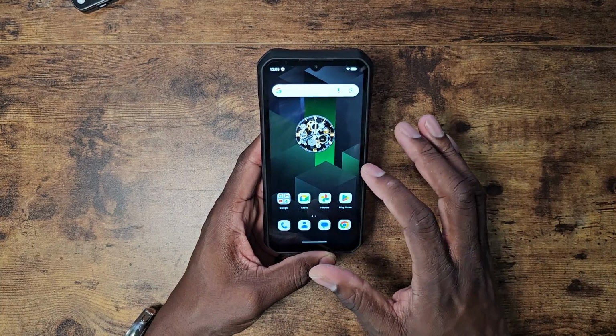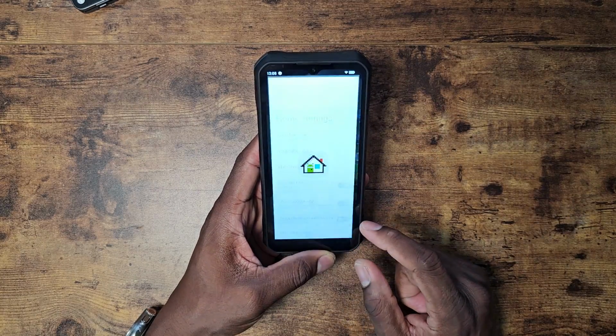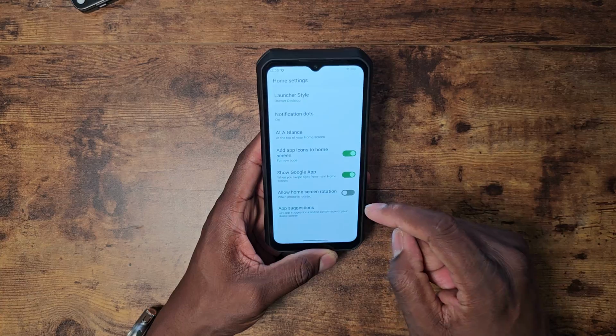This is a stock Android device, and this is how this one is coming to you. So let's go ahead and long press here. We'll get into the settings here. Let's go to the app drawer so we can have the swipe up basically.